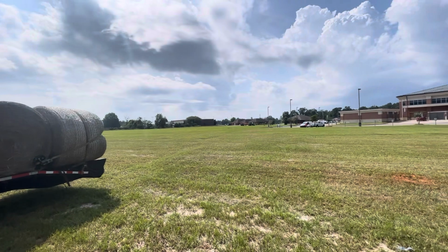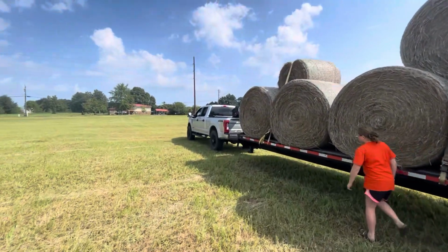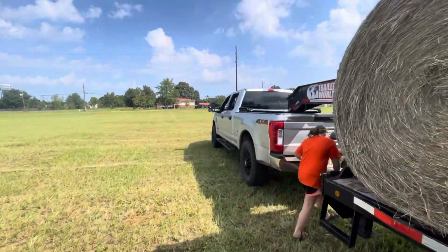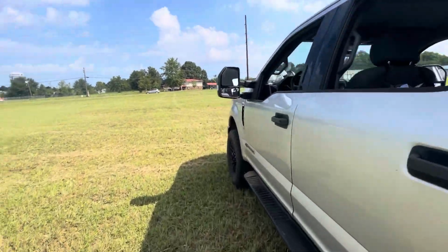And the flashers are on. William has turned the flashers on. Let's drive over there and help him. Don't make it too tight. We won't be able to get it off. Here we go.